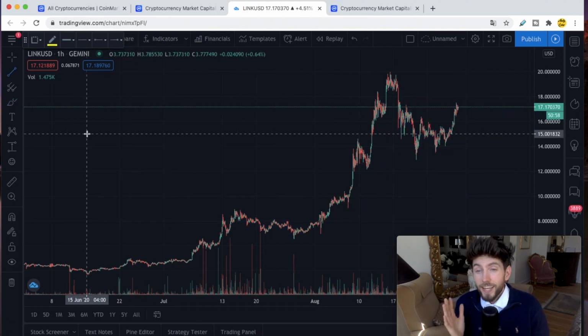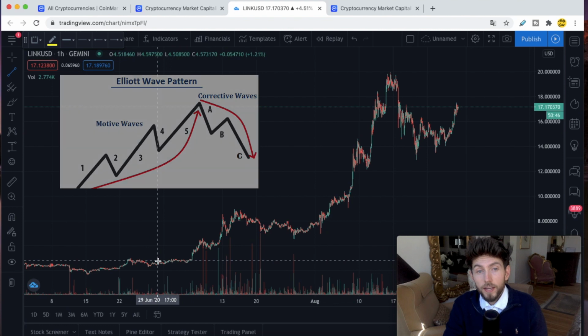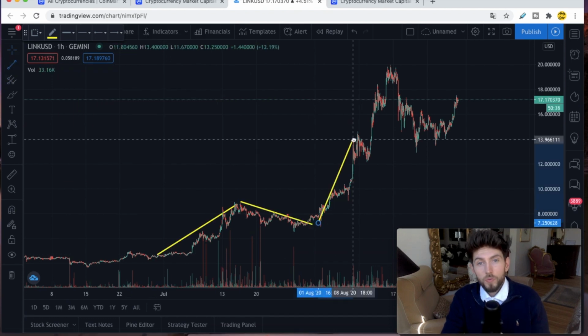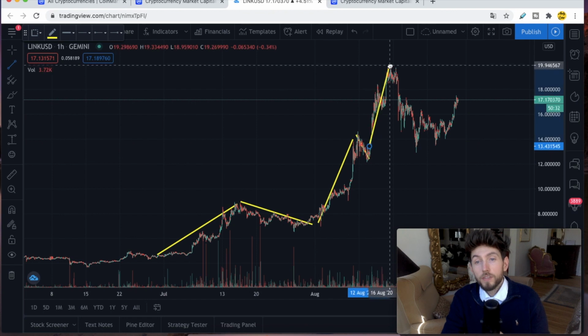In my bearish case, we're talking about an Elliott wave correction. Let me show you guys. I'll even put a picture up right now that you can look at, and then you will understand what an Elliott wave correction is. So let's draw up the lines here: 1, 2, 3, 4, and then we have 5, which marks the top.